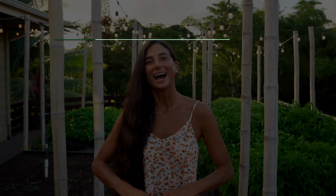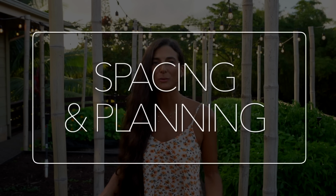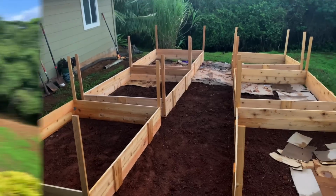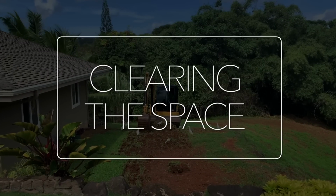I knew I wanted to have 6 raised garden beds, but I wasn't sure if I was going to have enough space since the home and garage are elevated on a small hill. Everything was measured and designed so the beds could live within this rectangular space.